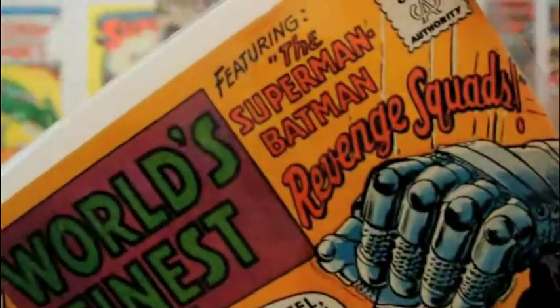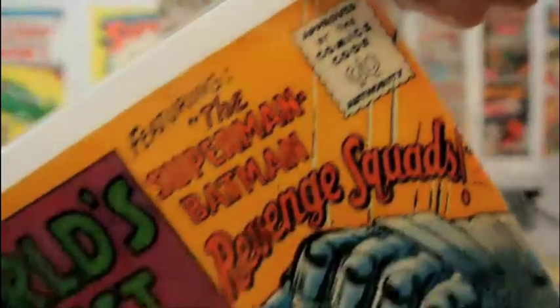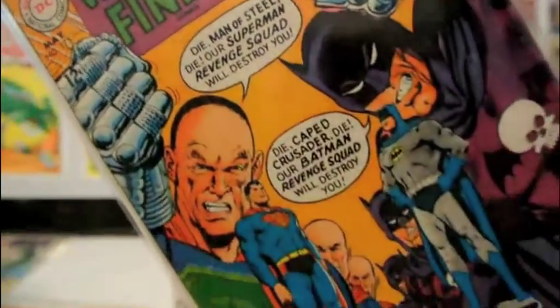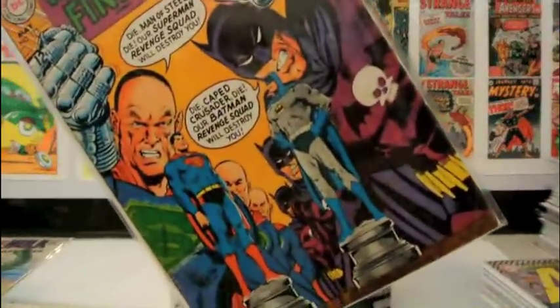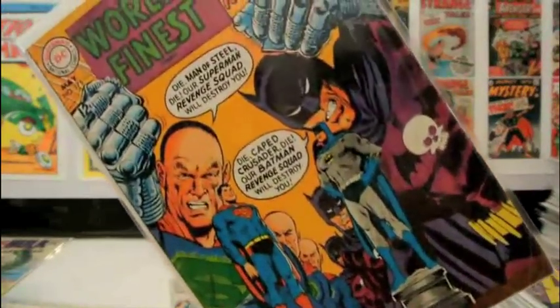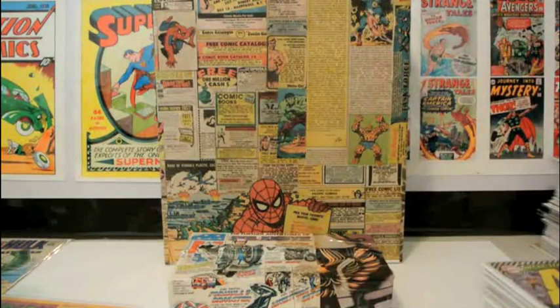Got these big gauntlets on here. Can't complain about the condition. I like the condition on the book. It shows real well. Definitely looks good in the collection. And that purple Batman with the skull on it. How crazy is that?